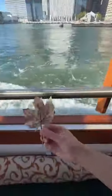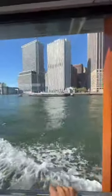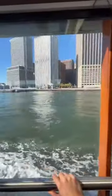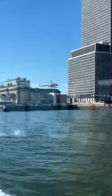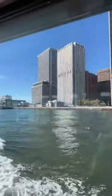We're now leaving the East River. We have Brooklyn on our right, Manhattan on our left-hand side. And Captain Aaron will give us a very close-up view of the famous Wall Street in just a moment. Plus, we can see this helicopter about to land on our left at the heliport.